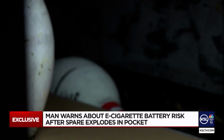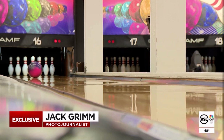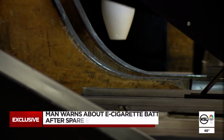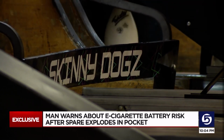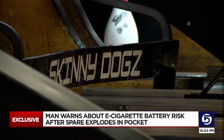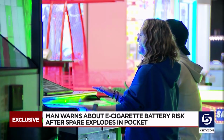It's bad. It was really bad. On a busy Saturday night. At the time, my mind wasn't all here. The odds of bowling a strike were far greater than what unfolded away from the bowling alley at Skinny Dogs. I noticed my batteries on the floor, and I was like, wow, that actually happened. Over by the arcade, I've heard of it happening, but I've never actually witnessed it until now.